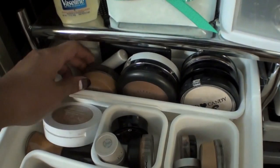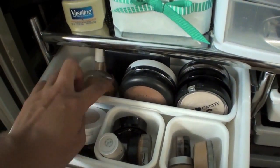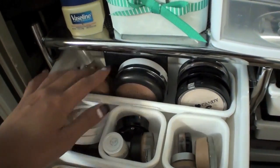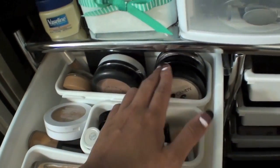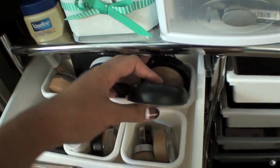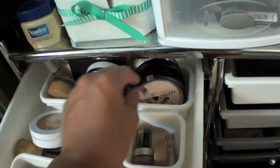I kind of just have stuff I never use anymore, like this Dream Matte Mousse, which is way too dark for me. This Mineralized Skin Finish is way too dark for me as well. These are kind of my summer colors, but this summer I didn't really go to the beach or do anything, so I stayed kind of light. And then I have Hard Candy Welcome Matte. I have a Sephora powder and a NYC Color Wheel back there.